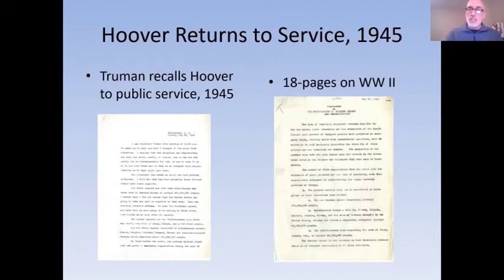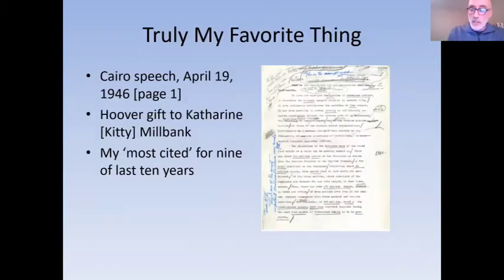Anyhow, Truman is knocked out, says, can you write this up? 2 days later, there's an 18-page memo on the end of World War II, America's place in the post-war world, what America should do for food relief, where the Army should fit in the food relief program. Hoover at this time is, no, I'm sorry, 71 years old. He's been out of public office for 12 years. But he's got as strong a grasp on the world situation as anybody in Truman's administration.